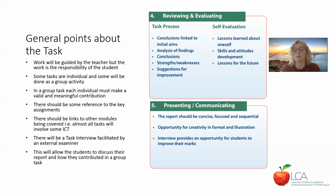Now, the report should be concise, focused, and sequential. In other words, it has to be in order of how it was carried out. And there's great opportunity here for being creative. You can present it in so many different ways. Okay, so this is where maybe your IT skills might come into play. And then the interview provides an opportunity for students to improve their marks.